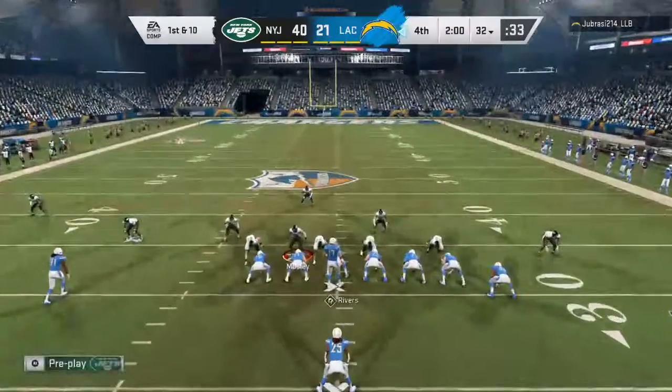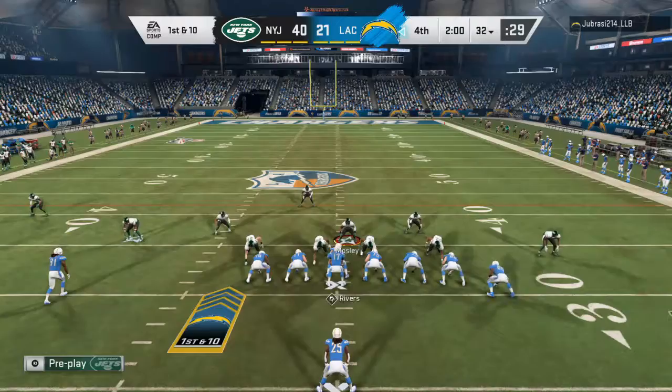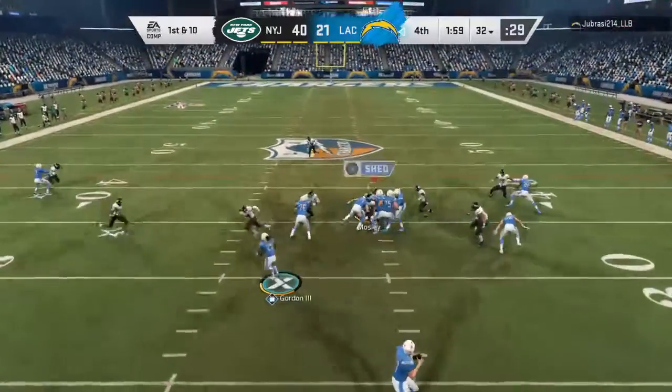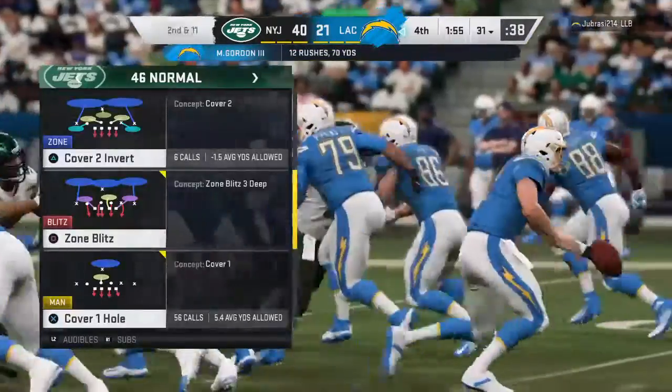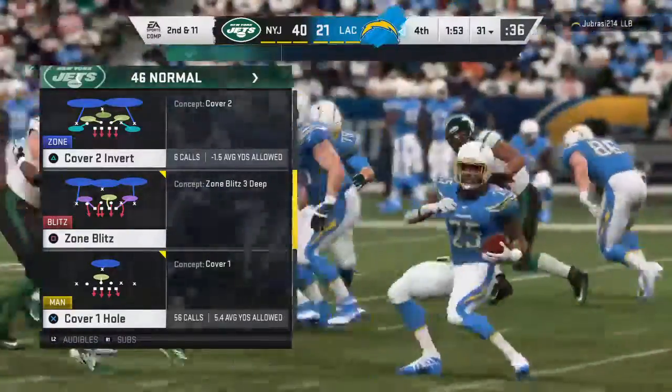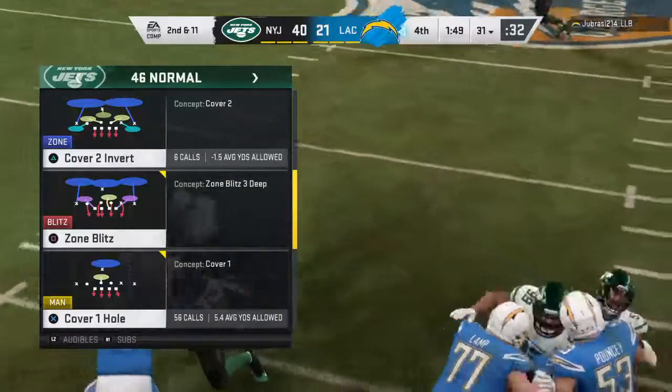So it's Charger football as we welcome you back from the 2-minute warning. They've got a 1st and 10 as they search for a late score. They run it here with Gordon. And he is going to be stopped cold behind the line of scrimmage. That's going to go as a loss of a yard, and it'll be 2nd down.